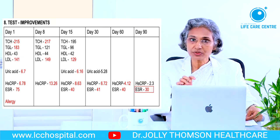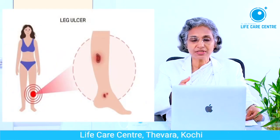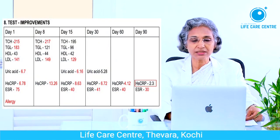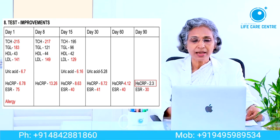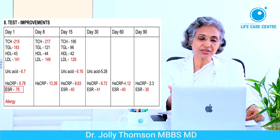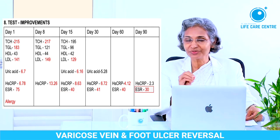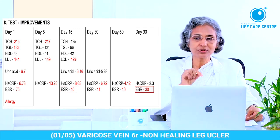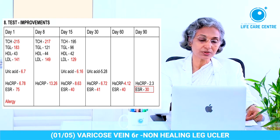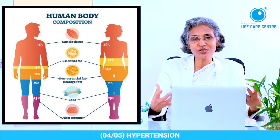Because the active ulceration was also there, it took some time to correct, but by the 90th day HSCRP was normal, and ESR came down from initially 75 to 40 by the 15th day, but it did not come to 20 or 25; 15 is the normal range. But with this sort of autoimmune disease, it may not come down to the normal level, but it is okay, 40, 46 is okay.